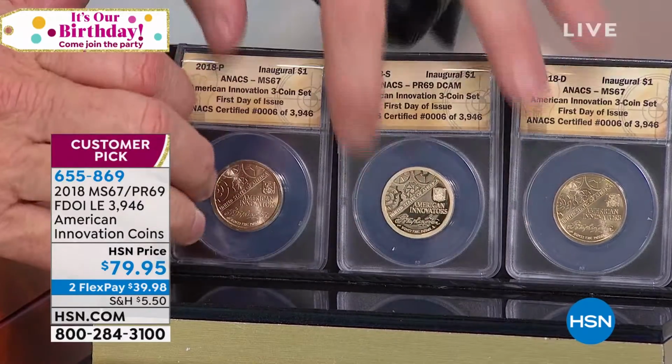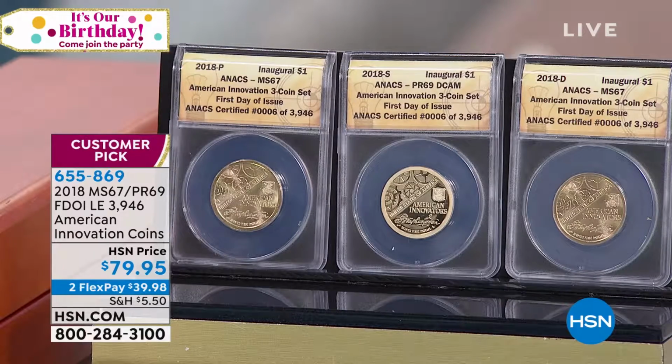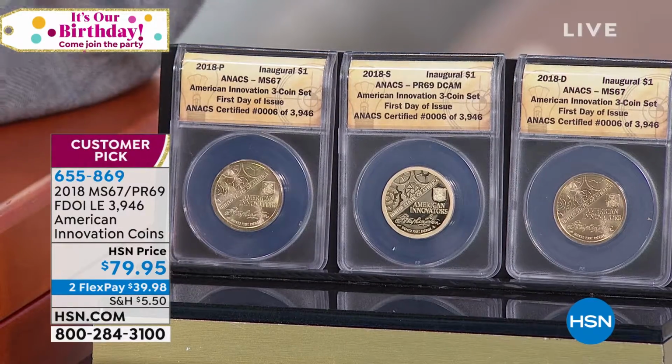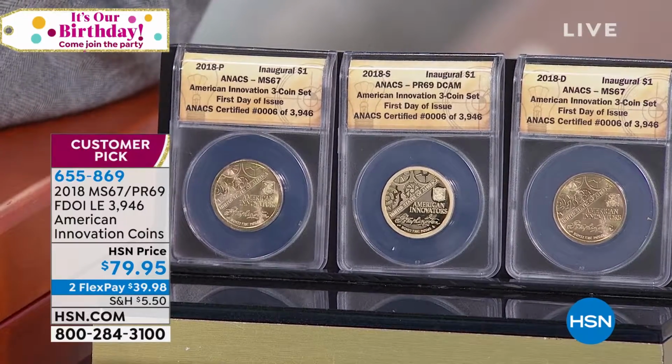This is the 2018 coin. They released this coin December 22nd, 2018. That was it. They can't make 2018 coins in 2019. So they basically had 9 or 10 days to sell this. They are already tremendously popular and almost impossible to find out there in the marketplace.